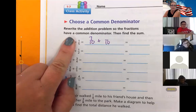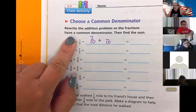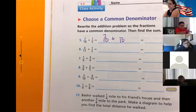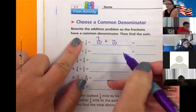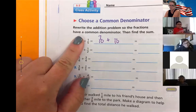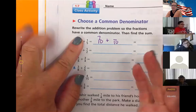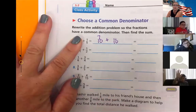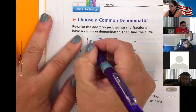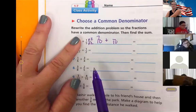2/10. I think, Jaslyn, I heard you shout out 2/10 first. How do you know that it's 2/10? Because you can divide. Well, since they're equivalent fractions, that's how I know, basically. But how did you make them equivalent fractions? How did you know what number to put up top? Because 5 times 2 is 10, and then 1 times 2 is 2.